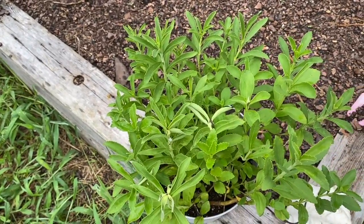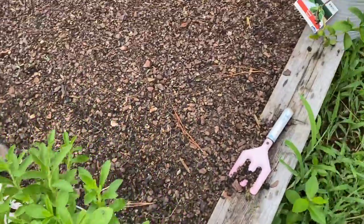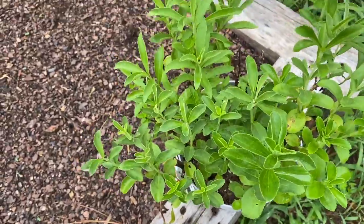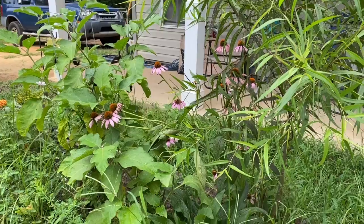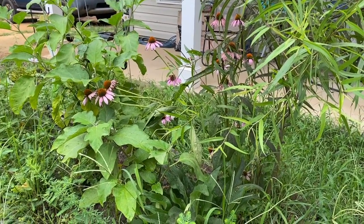Look, my stevia grew back. I harvested it, dried it out. It's growing back, so I can keep harvesting it, keep drying it out, and I'll have a sweetener right there. My cornflower grew back, echinacea. That's for your immune system. You can make it into a tea.